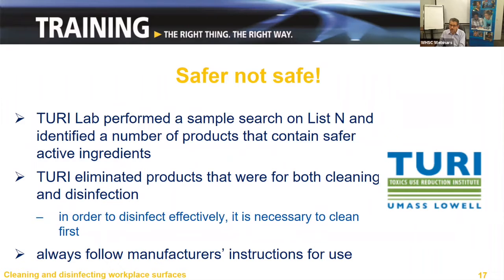TURI, the Toxic Use Reduction Institute, has compiled a product list from the EPA's List N that has safer active ingredients. The products on this list are safer for disinfecting surfaces, safer for the user, and those who occupy the space. TURI eliminated products that were marked both cleaners and disinfectants because, remember, cleaning and disinfecting should be two processes. Clean to remove dirt that may protect germs, then disinfect to kill the germs. Regardless of the product, manufacturer's instructions must be followed.